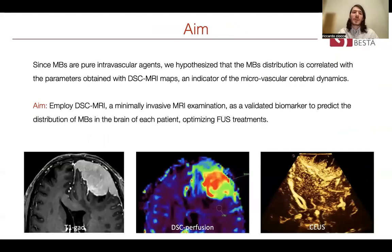Since microbubbles are a pure intravascular agent, we hypothesized that the microbubble distribution is correlated with the parameters obtained with DSC MRI maps, which are an indicator of the microvascular cerebral dynamic, in order to validate DSC as a non-invasive biomarker to predict the distribution of microbubbles.